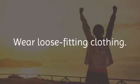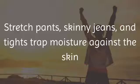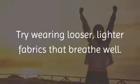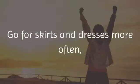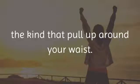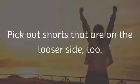Wear loose-fitting clothing. Stretch pants, skinny jeans, and tights trap moisture against the skin and prevent airflow, often leading to yeast infections. Try wearing looser, lighter fabrics that breathe well. Go for skirts and dresses more often, and choose thigh-highs instead of the kind that pull up around your waist. Pick out shorts that are on the looser side, too.